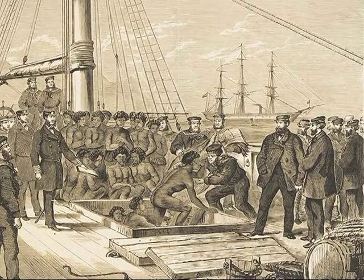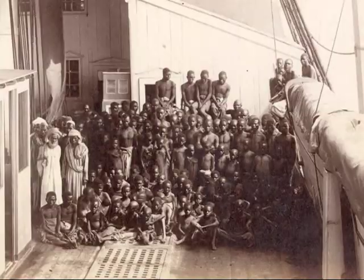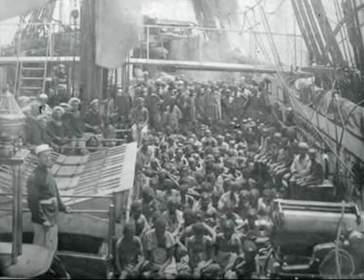Constellation captured 3 slave ships, Delicia, Cora, and Triton. Cora alone carried a human cargo of 705 captive Africans. While Constellation was flagship, the U.S. African Squadron captured 14 slave ships and freed almost 4,000 Africans destined for slavery in the Americas.